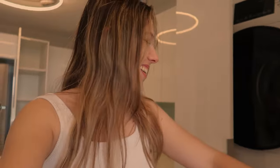So exciting. Then going along this way, we have the bedroom. This room is pretty big. I'm not really sure where everything is going to go in here, but it is very spacious. It's very bright. This lighting is amazing, especially for filming videos and streaming and like making content and everything like that. So I am so excited.